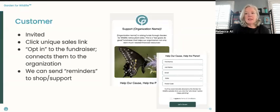When you share your unique sales link, your supporters click on that link and they see this. From this page, supporters opt in to your fundraiser by sharing their information with us. When they click on the Let's Grow button, it connects your supporter with your organization, which allows us to track sales to you. We do this for two reasons.